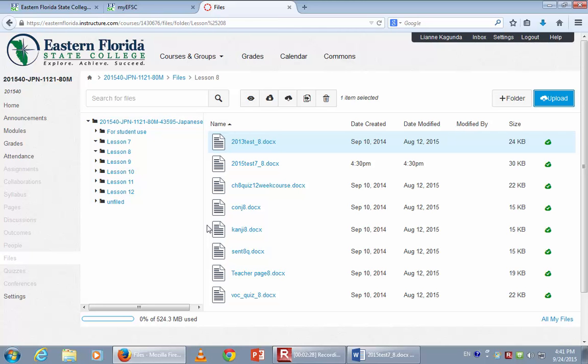Kaba. Bag. Height. Soba. Soba, buckwheat noodles. Height. Koda. Some people call it soda pop. Sarada, salad. Right.